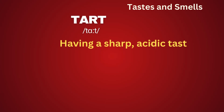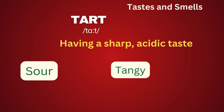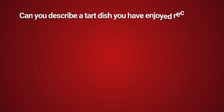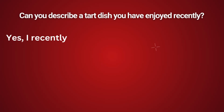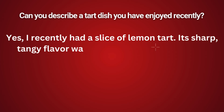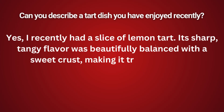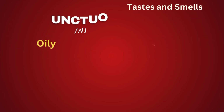Tart. Having a sharp, acidic taste. Sour. Tangy. Bitter. Zesty. Can you describe a tart dish you have enjoyed recently? Yes, I recently had a slice of lemon tart. Its sharp, tangy flavor was beautifully balanced with a sweet crust, making it truly delightful.